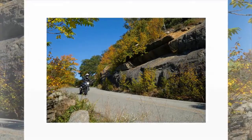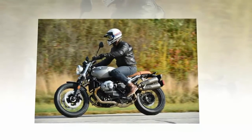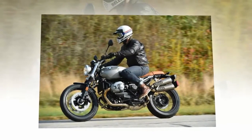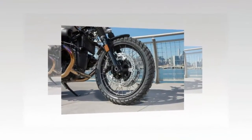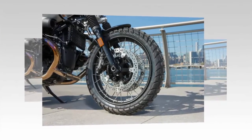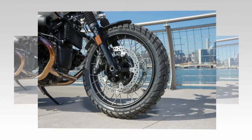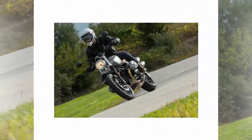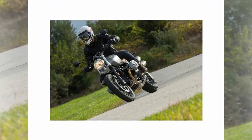The first major change to the Scrambler's attitude comes from the tires. The Metzeler Karoo 3s provide plenty of grip, but do wobble in that characteristic knobby way, squirming into and out of corners. Then you notice the suspension, a serious downgrade. It crashes over bumps, juddering the entire bike, and the rear features very little damping as well. With these changes, the Scrambler relinquishes much of the refinement that makes the nineT so special.